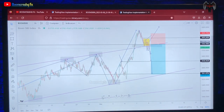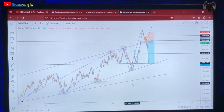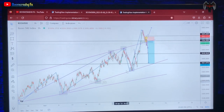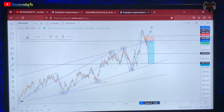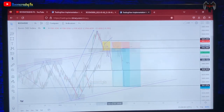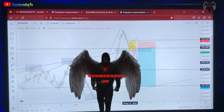So we are killing this market now. Let's go into the market and eat it up. Let's make that profit. This market is going down. It's going down so well. So I've come across such price action severally on Boom and Crash, and I've been killing it back to back. Boom and Crash guru. So that's it, guys, that's that for the video. Boom 500 analysis. Let's go into the market and kill the market.